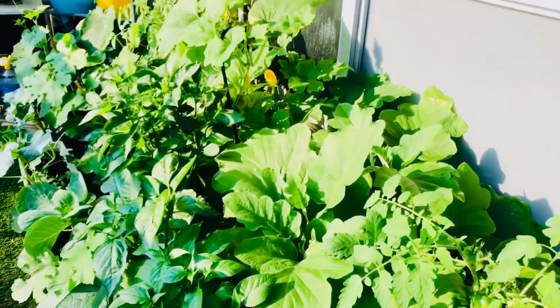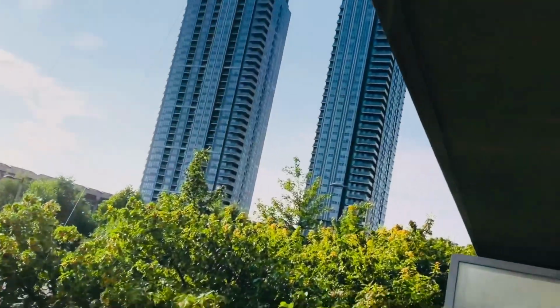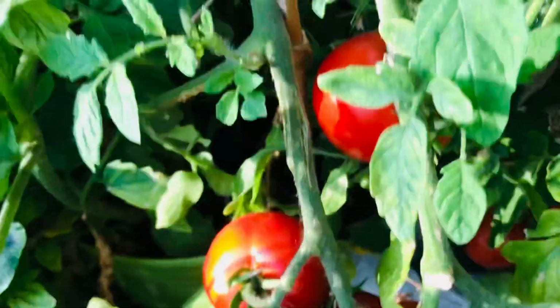So I have a kitchen garden right here in my balcony. That's where I created my kitchen garden. And this is the only balcony I have in my apartment to grow the veggies, and it's facing west. So let's begin the tour.